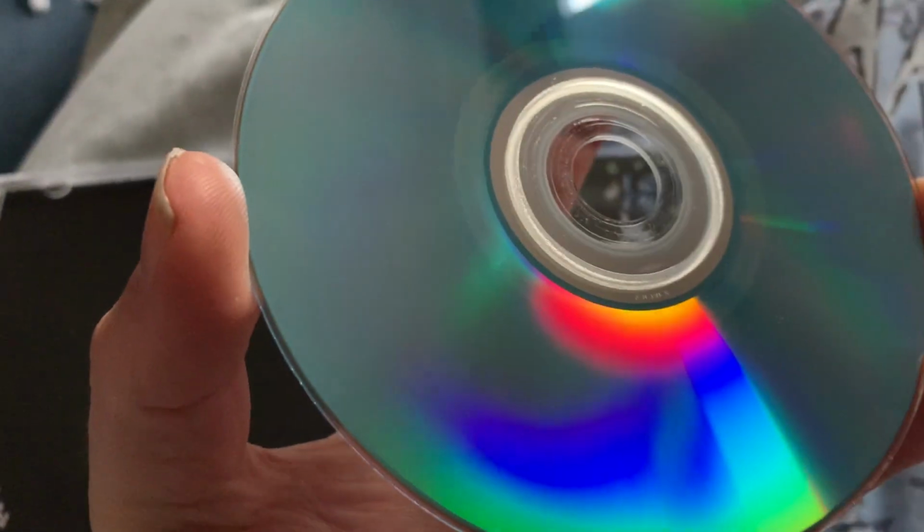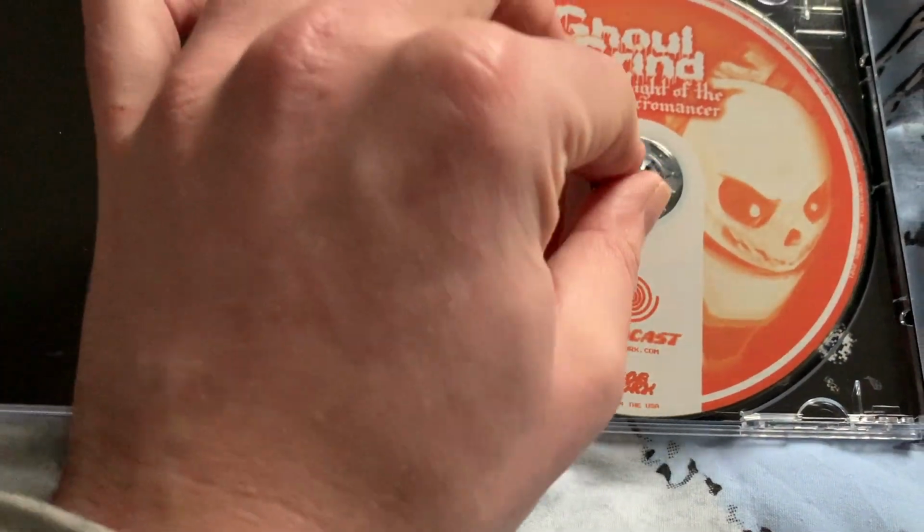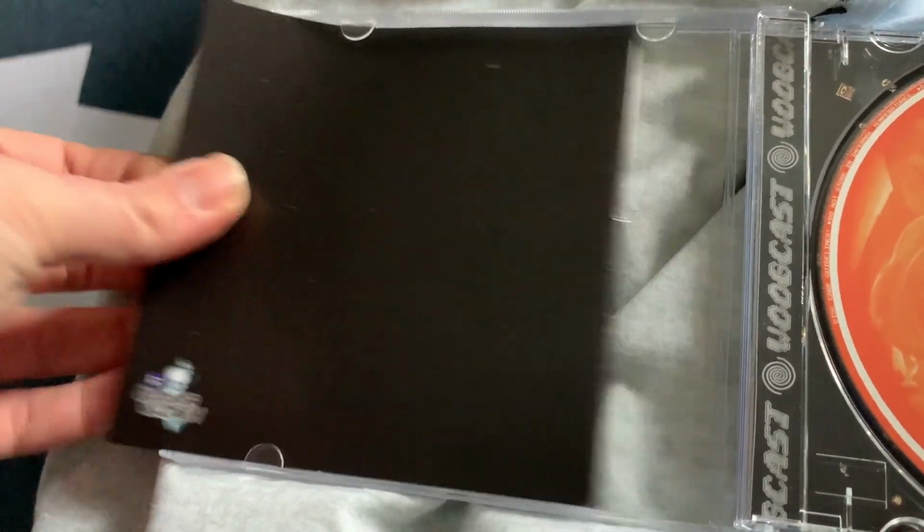That's a tad disappointing. Kind of would have expected it to be printed on a silver disc, but I suppose considering how low the print run of this is, you can't really expect it to go off to a CD pressing factory where they've got to print like 1,000 copies, but whatever.